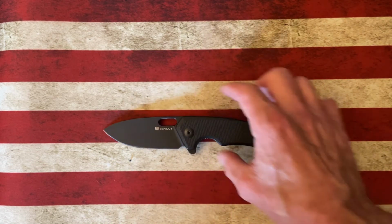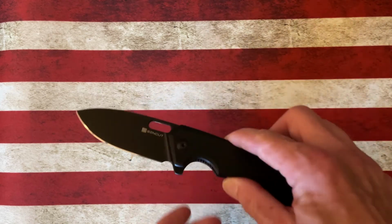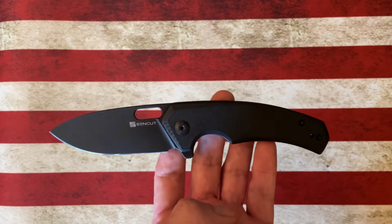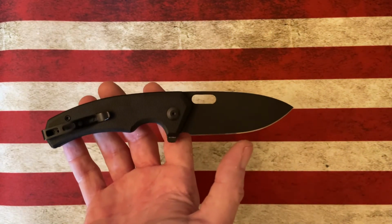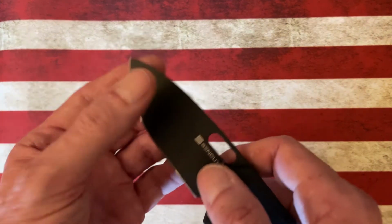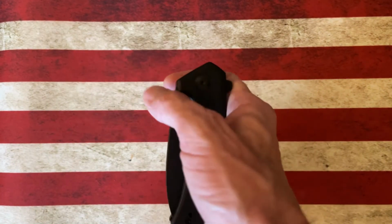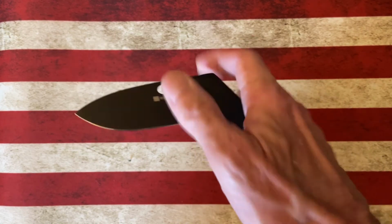Number 3 is the Sencut Acumen, and I think I could have gotten that model name or pronunciation wrong, but when you go to Amazon and search Sencut Acumen, if it doesn't look like that, I gave you the wrong name. If it does, my memory's better than I thought. But this knife is very thin in terms of how it goes in the pocket. It has a fantastic pocket clip, a tall flat ground blade, coated, very sharp, great action. It has a flipper deployment, or it's got the thumb hole.